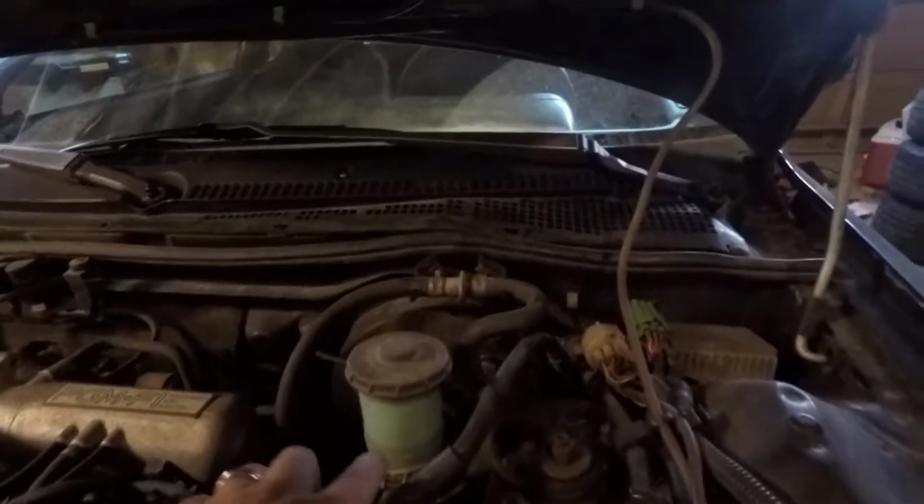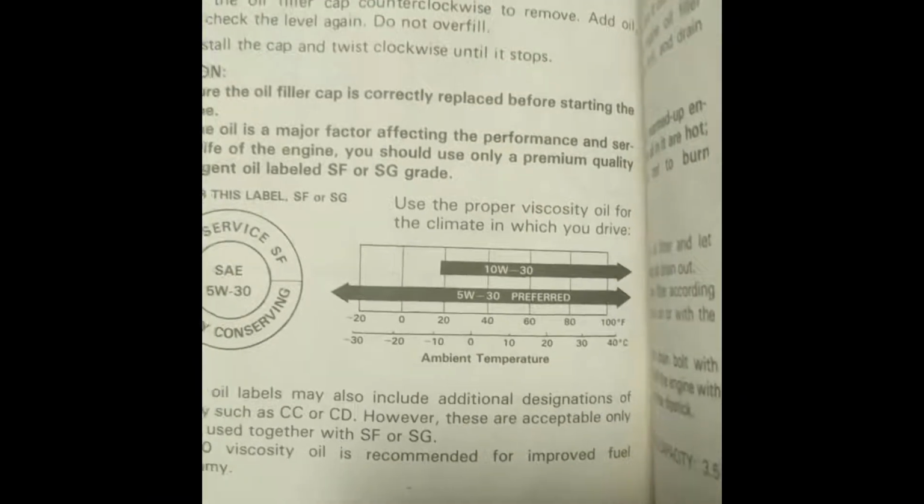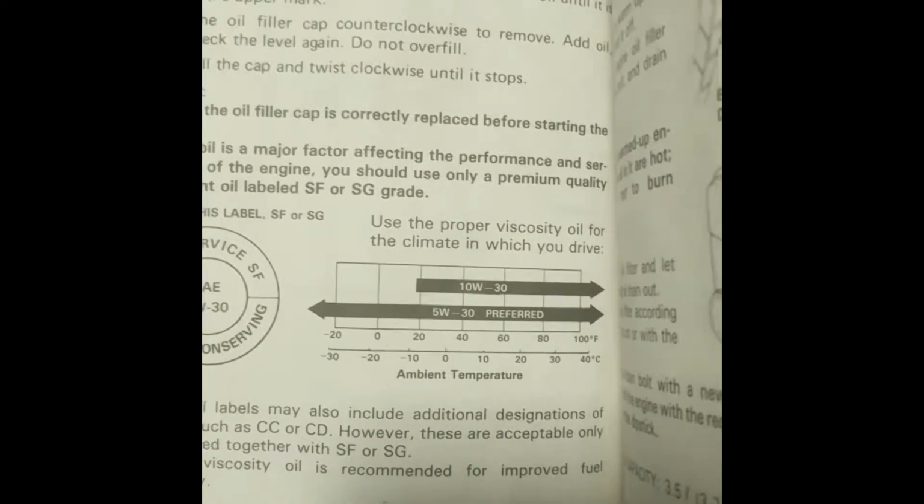Number 5, check your fluids and make sure your engine has the right viscosity oil. While you're under the hood clearing out the leaves, just check that your fluids are topped off. Make sure to refer to your owner's manual to see what the correct weight oil is for the expected winter temperatures in your area. Number 6, get your battery tested.